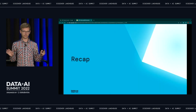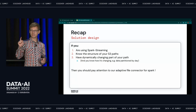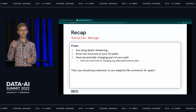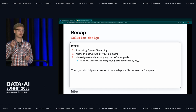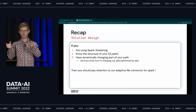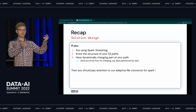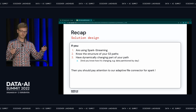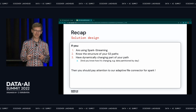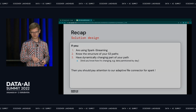So let's take a quick recap. If you are using Spark streaming and you know the structure of your S3 path, and you have a dynamically changing part in your paths, for example the time dimension of data that is partitioned by day, then you should definitely pay attention to our adaptive Spark connector.